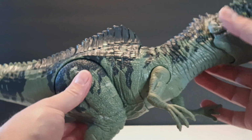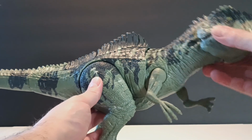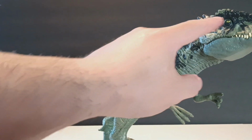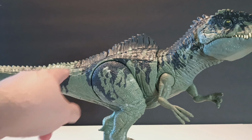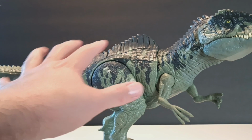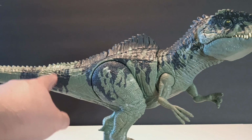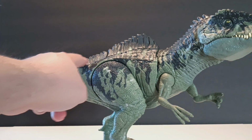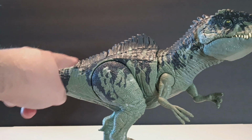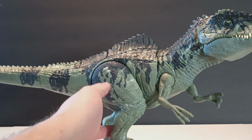But overall, as far as the paint goes, and how they painted along the neck, the back, and the tail, it's okay, you know. It's not bad. It's a lot more than what they usually would typically use. I just hate the fact that they did that, and they could have just used this paint to kind of paint the top of the spines. It would have been a lot better, in my opinion.